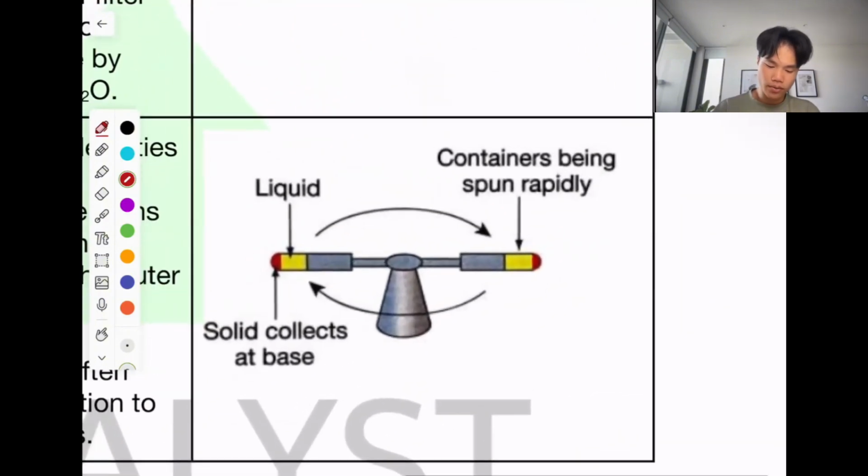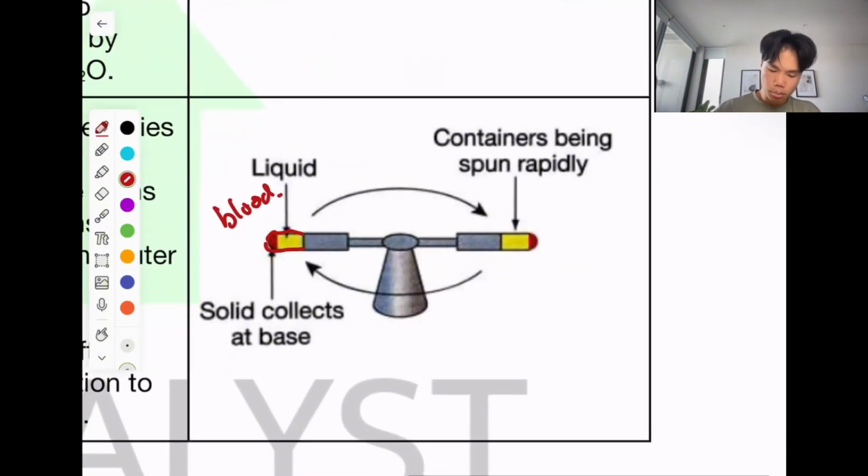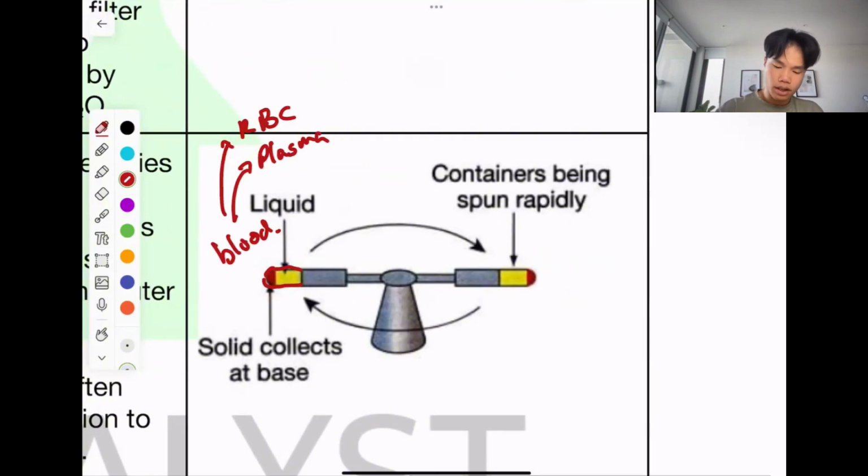Essentially, what you have is a spinning arm, and on that spinning arm, you place a test tube of whatever solid and liquid you're trying to separate. In this case, let's say it's blood. Blood is made of a few different things. It's made up of red blood cells. It's made up of plasma. And red blood cells are more dense compared to plasma.